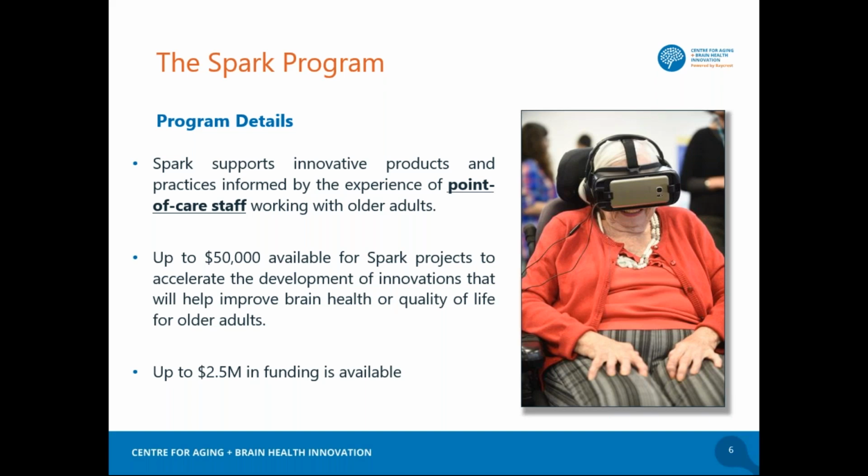But start local, start with the people that you're working with every day, work with your team and develop a new solution or a new application of an existing solution to solve those problems that you're seeing every day. And again, the funding envelope for this program is up to $2.5 million. So that equates to roughly 50 projects if everyone requests the max. And so that's the type of portfolio that we'll be looking at to award for this program.